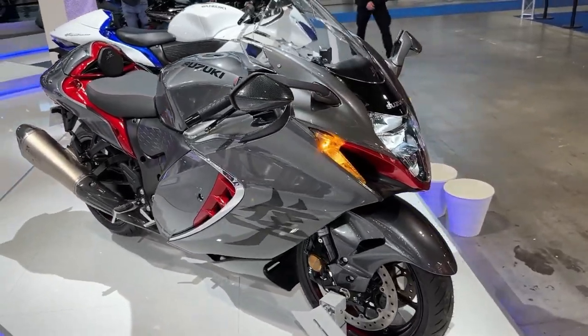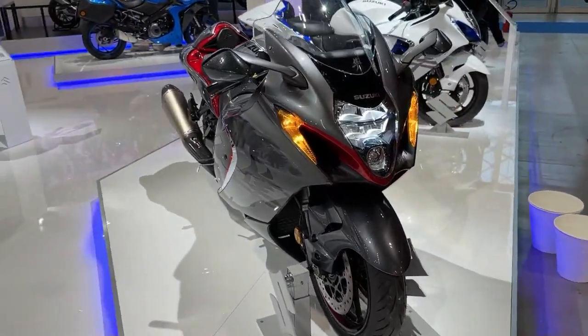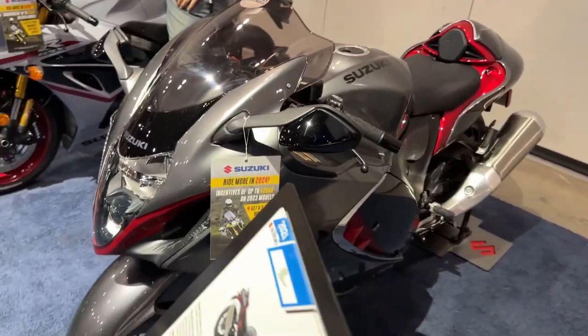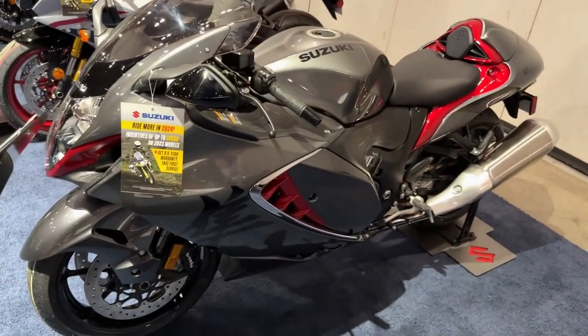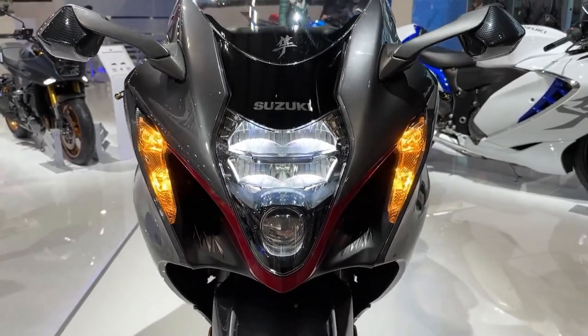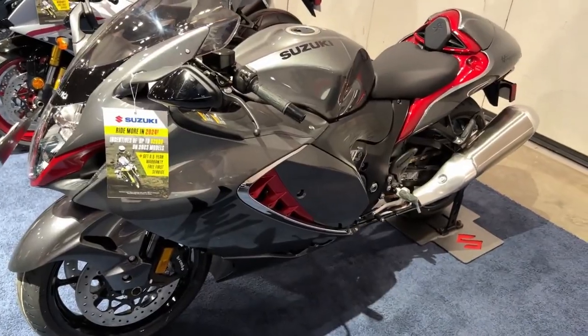Named after the Japanese term for peregrine falcon, which Suzuki says also inspired the bike's wind-cheating body, the 2024 Suzuki Hayabusa returns with the liquid-cooled 1,340 cubic centimeter transverse inline 4 with DOHC and 4 valves per cylinder.